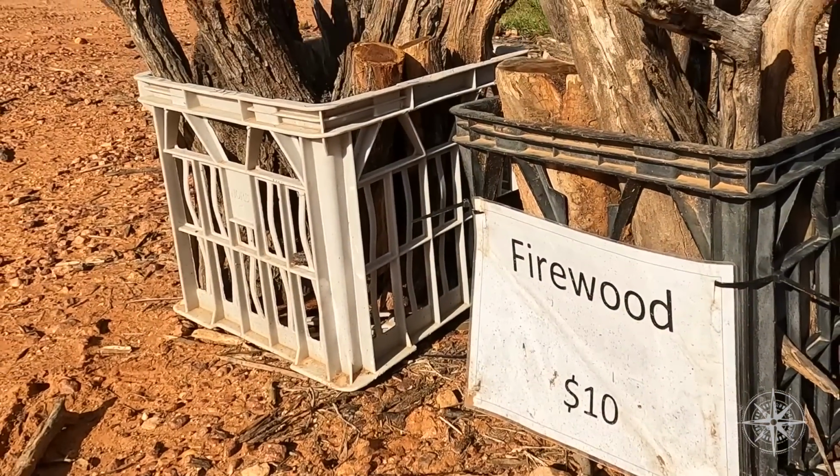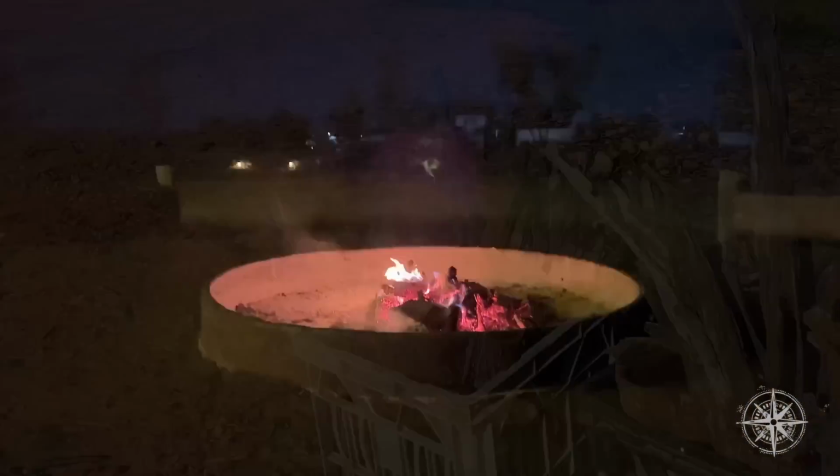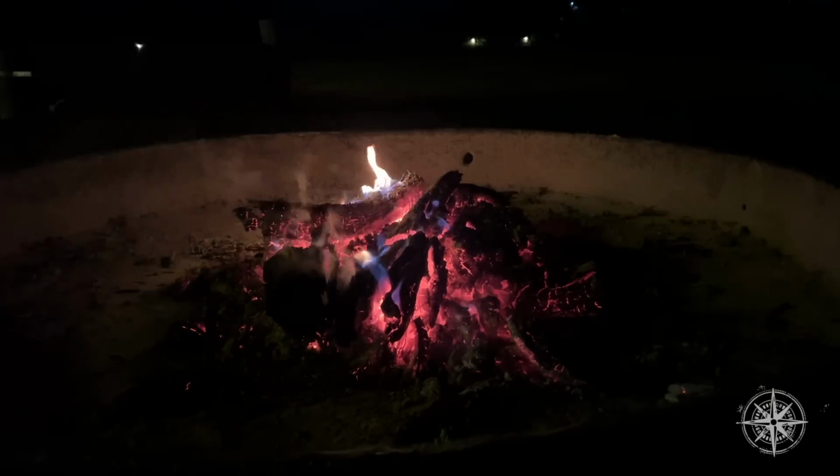We then purchased a crate of firewood, which is fantastic because you can have a fire at any of the sites. There is a very large communal fire pit as well and a licensed bar, which we will be checking out a little later tonight.